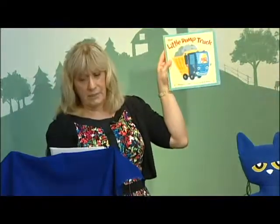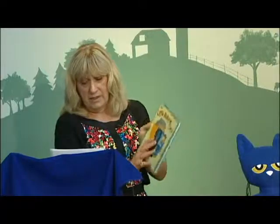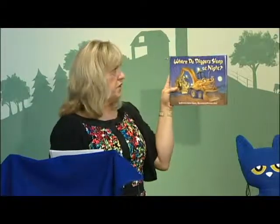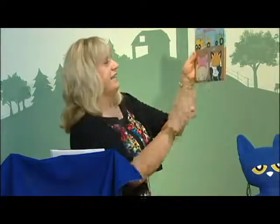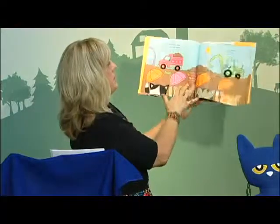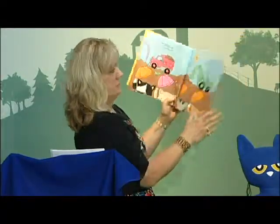Here's one called The Little Dump Truck that's done completely in rhyme about a dump truck. Where do diggers sleep at night? Where do diggers sleep at night? I think I'm going to have to read the book to find out myself. Where do they sleep at night? And this one, Construction Kitties. We have these little kitties with their hard hats on and all types of little construction equipment. So that's another category they'll like.